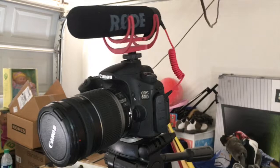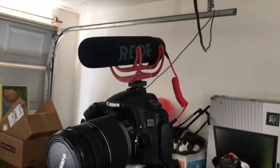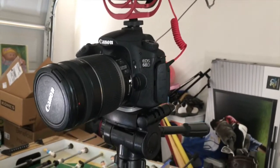Now I'm filming this project with my Canon 60D, which I'll have on sticks the whole time. These are my backup sticks. The good sticks I have are in California. I'll be using a Rode mic. That's not the one I'm going to be filming audio on. That's just my backup mic, so I have a little bit of backup audio as I film.